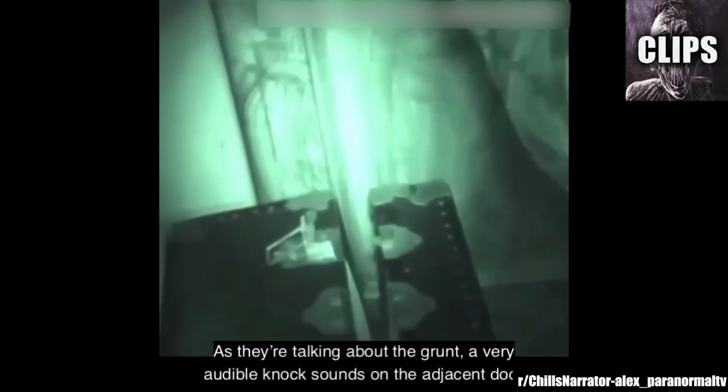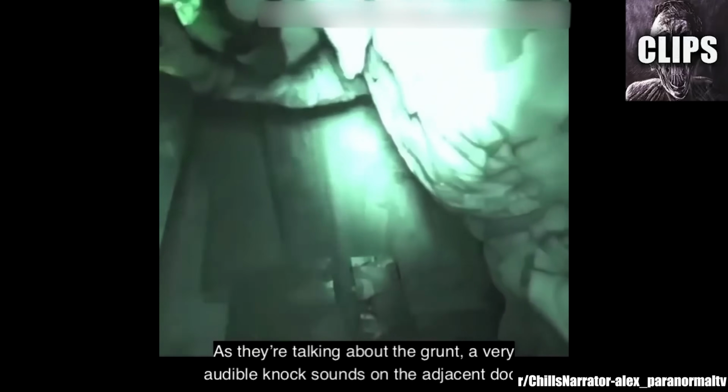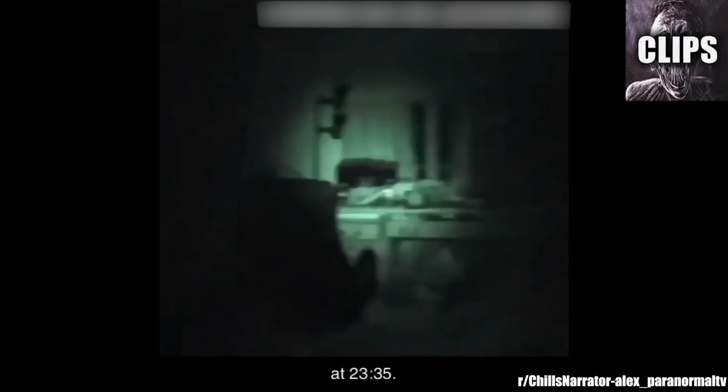As they're talking about the grunt, a very audible knock sounds on the adjacent door at 23 minutes 35 seconds. They continue to explore the haunted house.